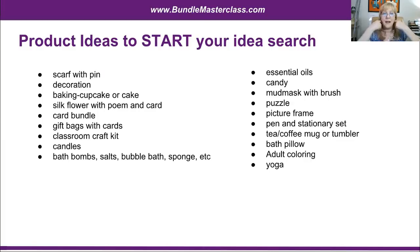So how about a scarf with a pin? And this is just keywords I was typing in, and Mother's Day gift, and all these other things I was finding on Amazon that I did not put in this presentation. I found these scarves that were really good rank, and then pins, a separate listing, these really pretty pins. So you put a scarf and a pin together, and they both had great ranks, right? Decorations, so of course, party decorations, classroom decorations, baking, cupcake or cake. So you put together a Mother's Day baking bundle where it's all pink, and maybe it's just cupcakes, and they have little cupcake sticks with love you mom in it, things like that.